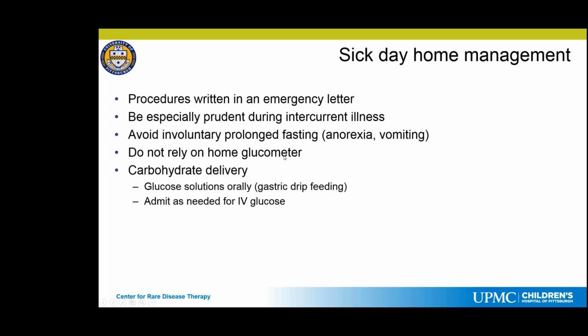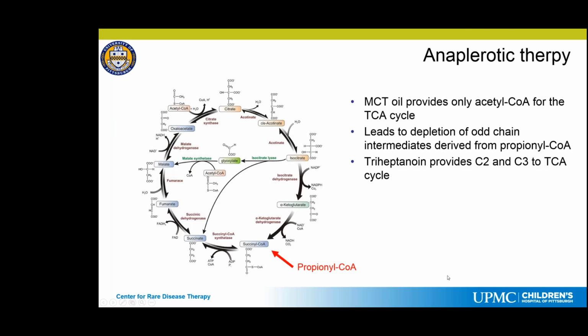But don't rely on a glucometer, as I mentioned, to make that choice. At home, you can easily give oral glucose solutions. If the patient's awake and able to drink and not vomiting, you can do that via PO fluids, or if they have a G-tube, which really makes management of these patients easier when they're young, you can just start a D10 equivalent enteral solution. You can make that out of Polycose plus something with some electrolytes like some Pedialyte. If you can't keep that up, then admitting for IV glucose is appropriate.